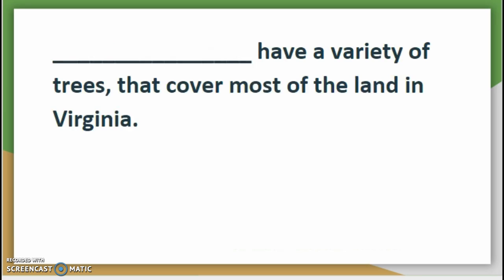Blank have a variety of trees that cover most of the land in Virginia.